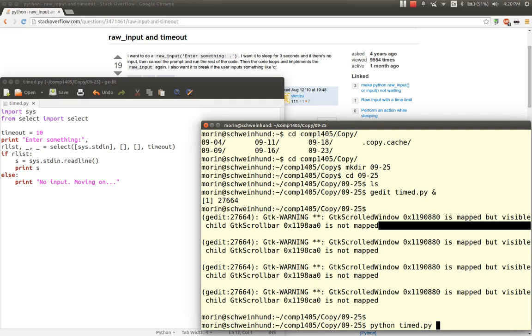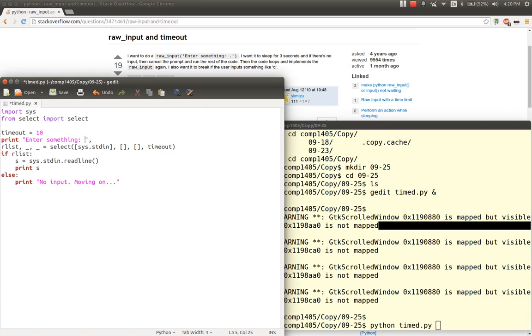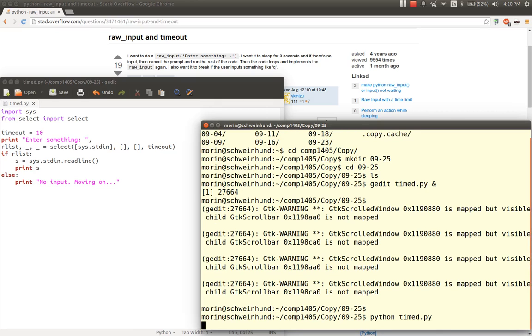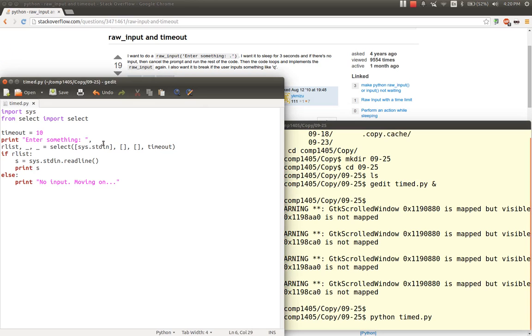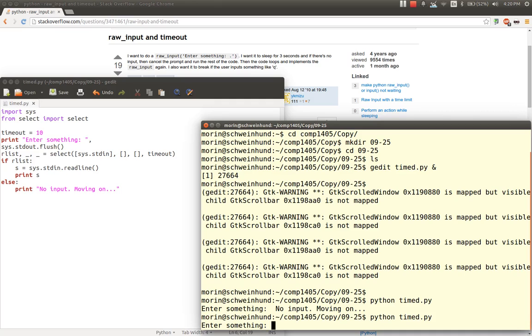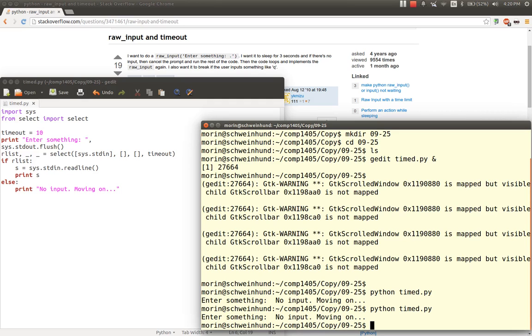So this is supposed to wait 10 seconds for me to enter something. I don't like the spacing there. Let me fix that. Okay. So there's one issue already. I don't see a prompt, but I know how to fix that. Okay, so now it's asking me to enter something, and I have 8, 7, 6, 5, 4, 3, 2, 1. So no input in 10 seconds, this thing goes away.